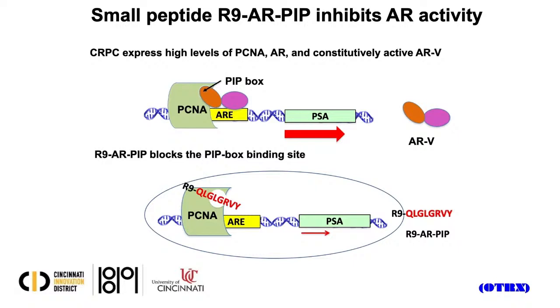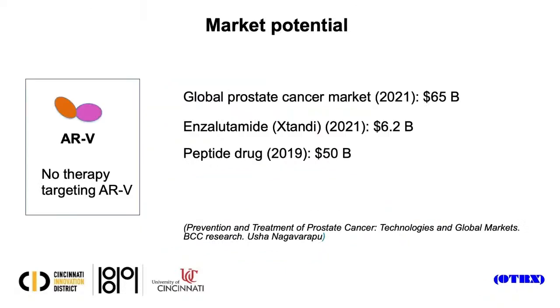We designed the R9-AR-PIP peptide, including 8 amino acids of the AR-PIP box, linked with 9-arginine. Polyarginine helps the peptide to enter the cell, and the peptide binds to the PIP box binding site on PCNA, which blocks AR binding and therefore inhibits AR activity. This is an innovative strategy to block AR activity for prostate cancer therapy.